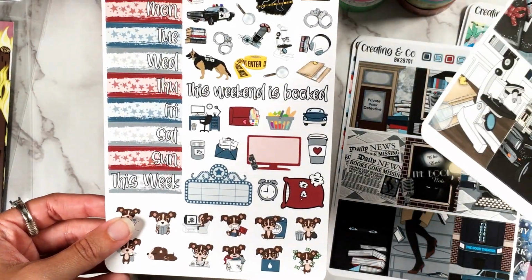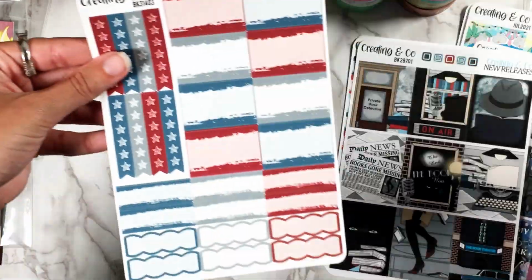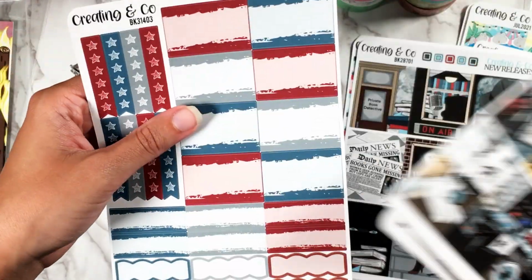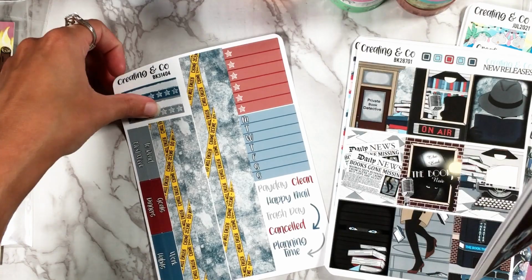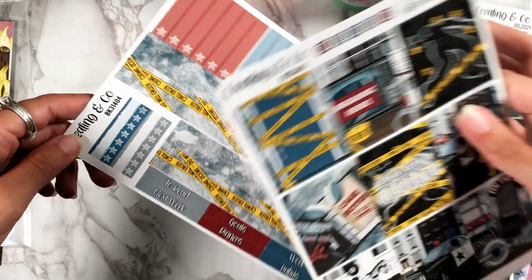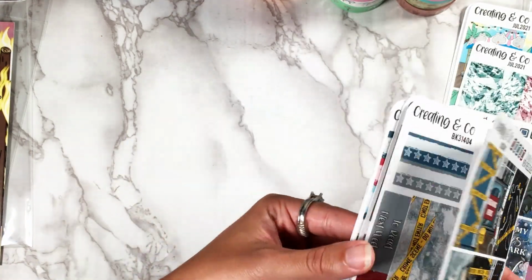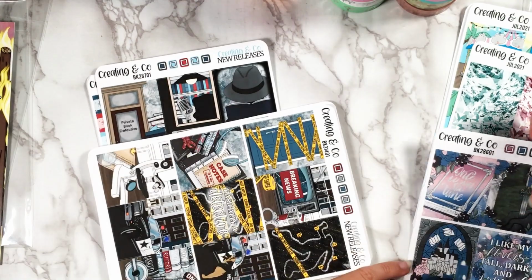And then we have our deco over here. Labels and boxes. This isn't enough labels and boxes to get me through, but again, I have so many extras that it's fine for me. And then we have our bottom washi with our crime scene tape. So there you go. That is true crime. I don't know why I'm just making it harder for myself over here.